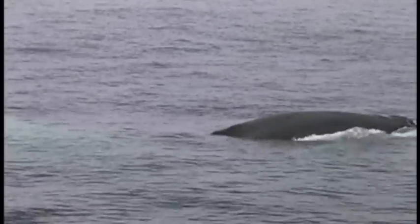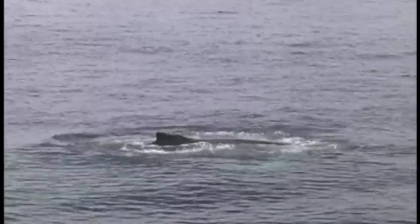All right, and there's our whale. So those bubbles are helping her to trap the fish and then coming up right through them. Still there at 10 o'clock. You can see the flippers in the water. That's the green patch next to her. Coming up.